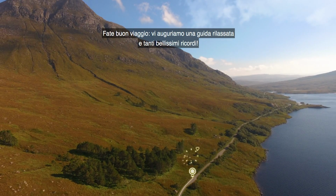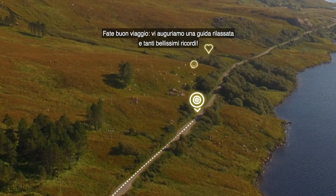Have a wonderful trip, a smooth drive, and happy, happy memories.